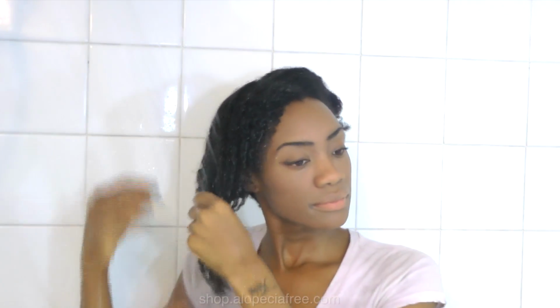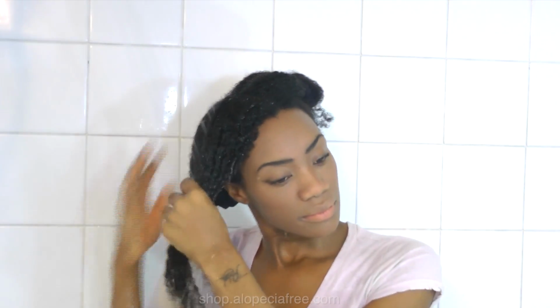So the next thing that I do is I get into the shower and I use warm water and I saturate half of the front section of my hair first. Now I only work on one section at a time because once my hair gets wet, it will shrink up, which will cause my hair to get tangled, and once again, it will cause unnecessary shedding and breakage.